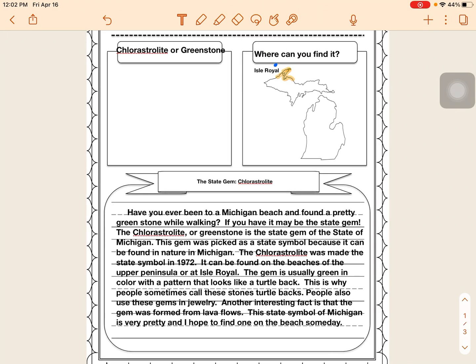All right, boys and girls, so then you're done with your report and you can turn it in. So a good paragraph with a hook, a main idea, supporting details in your own words. You're not copying from a website, you just got information. A photograph of your symbol, and then use the map of Michigan to tell me where you can find that symbol in nature.